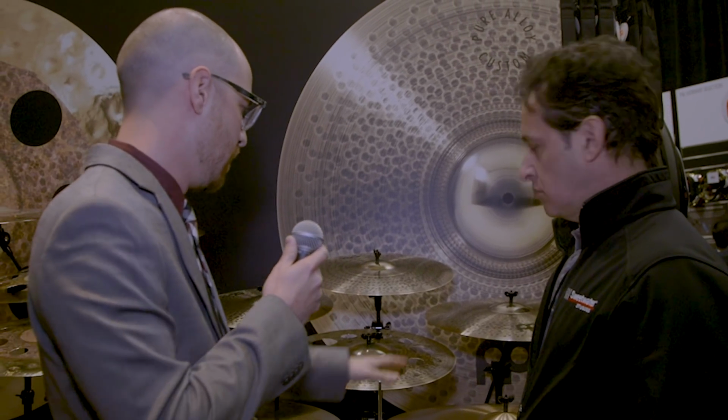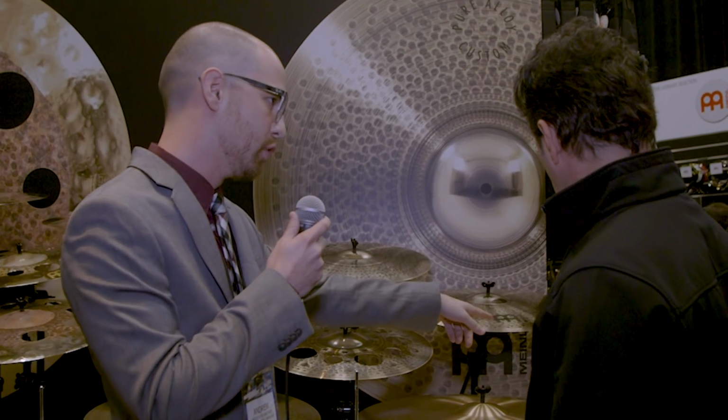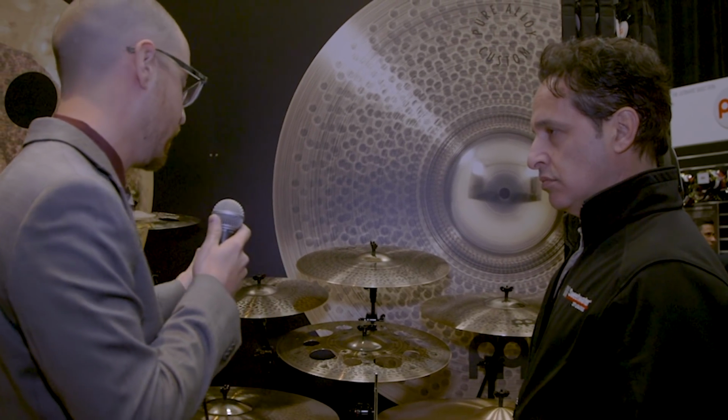We have made minimal additions to the lineup for this year, but it's worth noting that we now have a 24-inch medium ride and a 12-inch trash china. Okay. And so those two are going to be in addition to the existing line of Pure Alloy. So now we can get into Pure Alloy Custom.